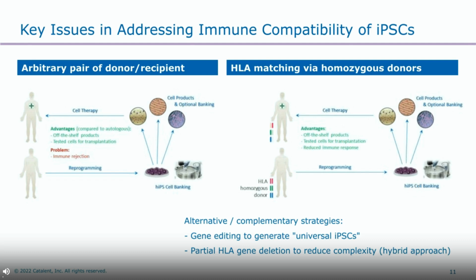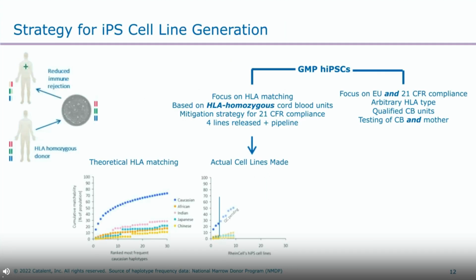And so I think these different approaches are definitely not competing, they're complementary. In fact, we think that the HLA homozygous iPS cells that we've generated would also present a great starting material for enhancing the applicability of these lines by gene editing. But again, discussing the HLA homozygous approach.